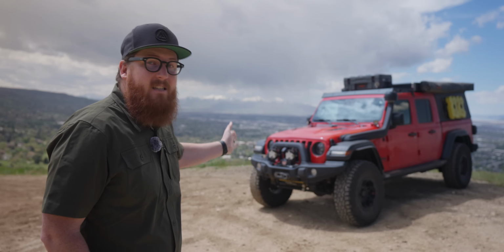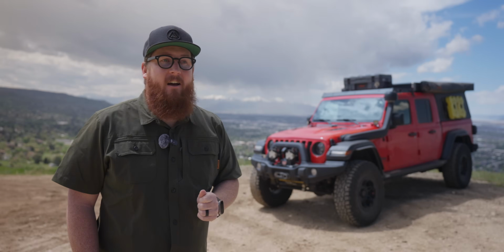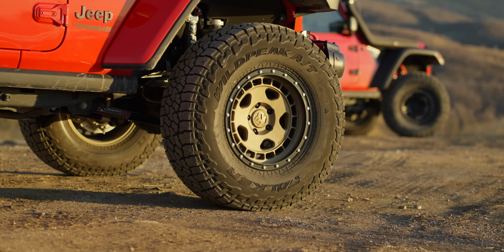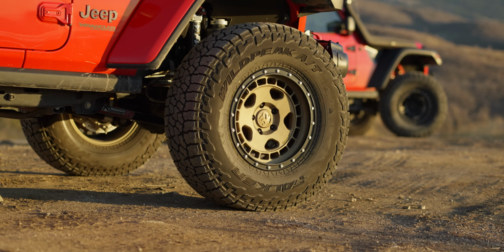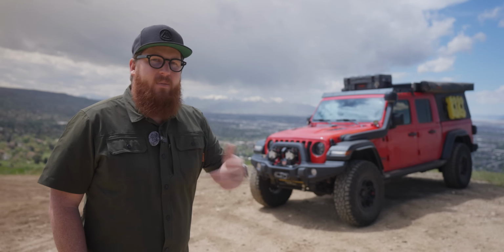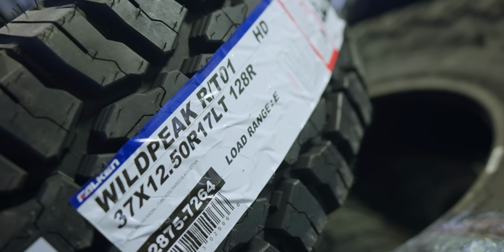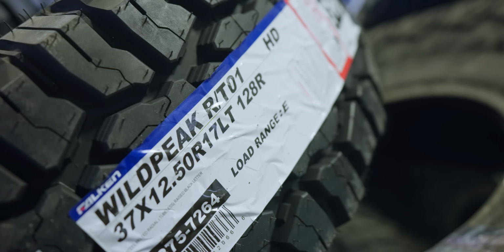That said, function-wise, these are the best wheels I have ever had, not design-wise. I think design-wise, my 1552s, those Turbo Mac HDs, those are gorgeous. But I sacrificed form for function this go round. And I may not love the design, but I prefer the function. Does that make sense? Okay, so let's move on to tires. These are the Falcon RTs in a 37 12.5 R17.